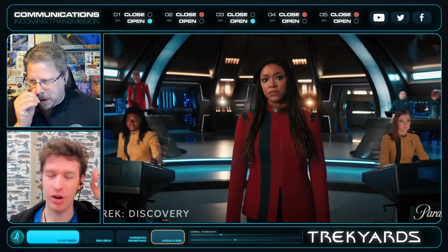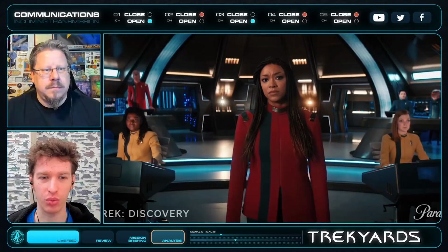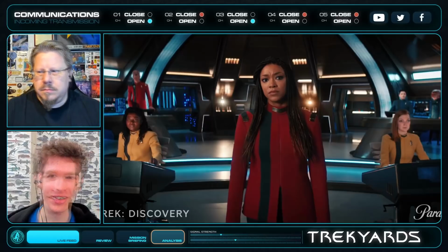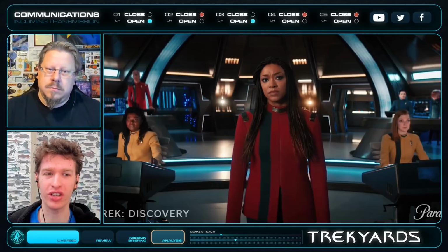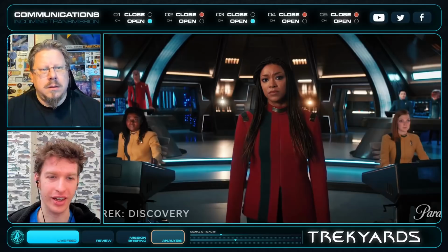This design represents an 800-year-old ship. Why is Starfleet allowing them to still use that 800-year-old internal art design? Guys, come on, this is season 4. Build a new bridge set. It's a terrible bridge set for what it was and what it still is. Just design a new thing.